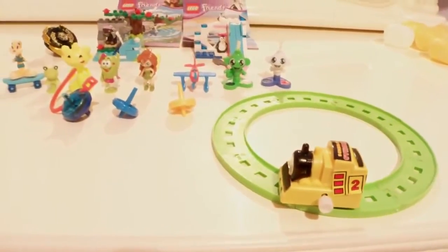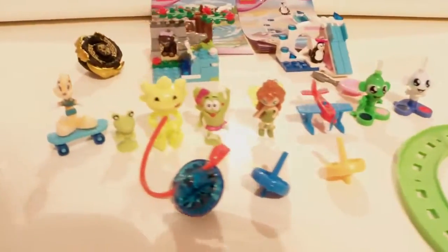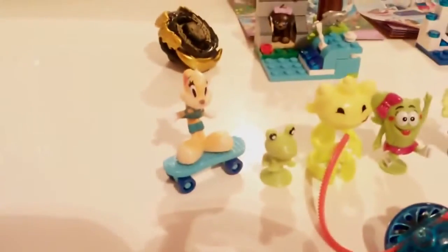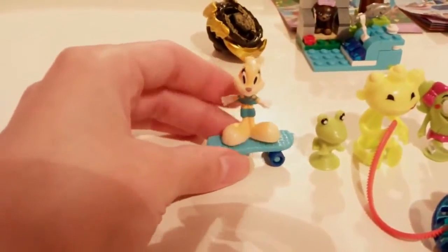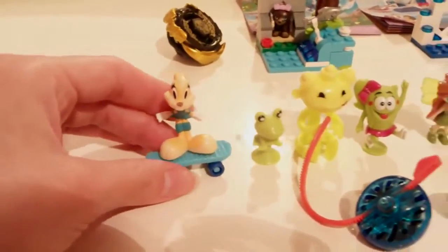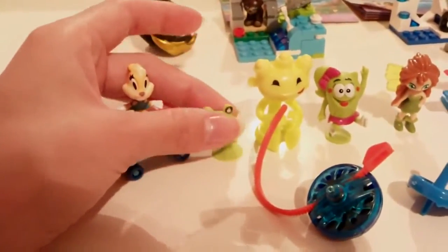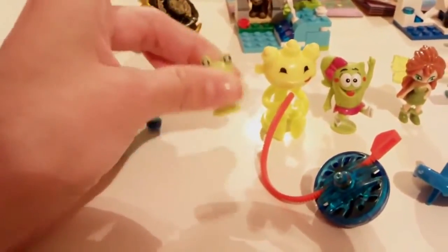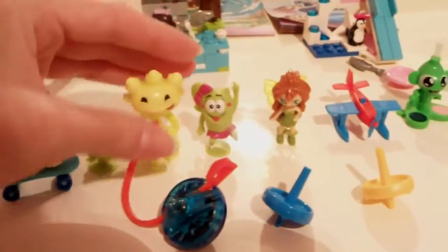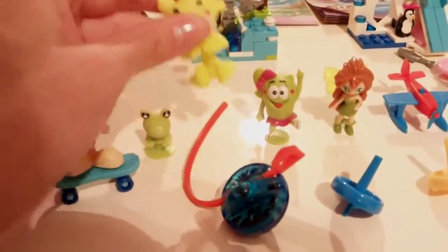Okay, so these are the toys that we got in this giant egg, and let's see them from close by. We got this Looney Tunes character that has a skateboard, this little sticker guy, sticky. Okay, this other guy that you can draw with, he has like three ends.